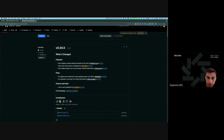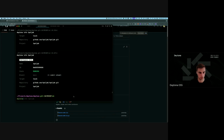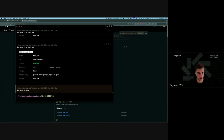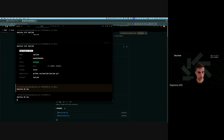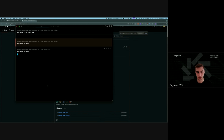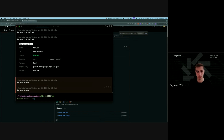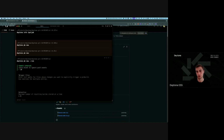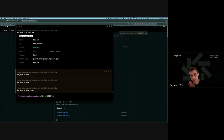And then the other fix is for the pre-build run prompt if the flag is not provided. So Tarun contributed that. Actually, let's do Daytona PB new. So if I do a pre-build right here, sorry, oh yeah, right, that's it. Daytona, my bad. This prompt right here doesn't get rendered if you do Daytona PB new run.